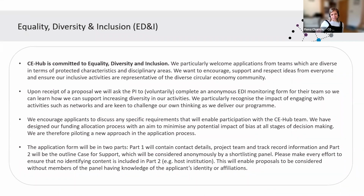So as I mentioned, the CE Hub and the wider NICER programme is extremely committed to equality, diversity and inclusion. And so we particularly welcome applications from teams that are diverse in terms of protected characteristics and also disciplinary areas. And we really want to encourage, support and respect ideas from everyone and ensure our inclusive activities are representative of the diverse circular economy community. And obviously circular economy is being implemented and demonstrated by all different parts of our community. And so we're really keen that we try and bring in those different perspectives to this call.